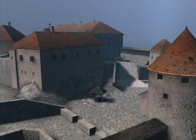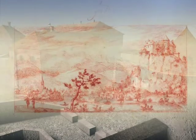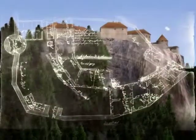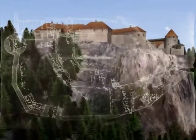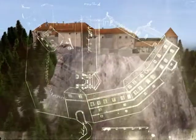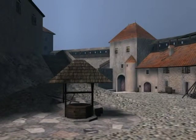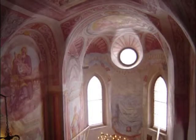The first graphic representations of the landscape and the castle were made in 1679 and 1689. After the earthquake in 1690, the castle was rebuilt again. These structures are still mostly preserved today. The chapel was also rebuilt and painted in the Baroque style.